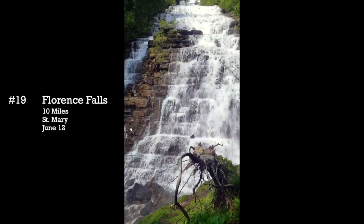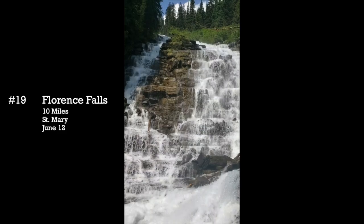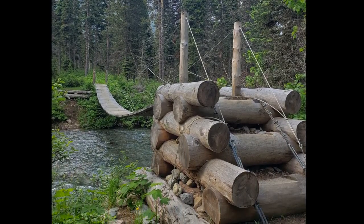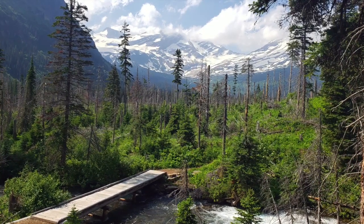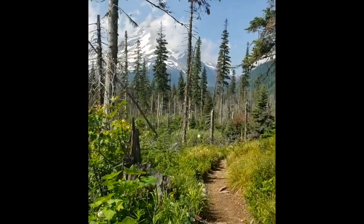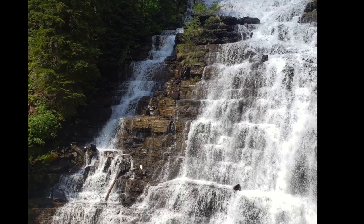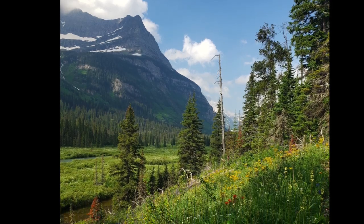Number 19, Florence Falls, 10-mile round trip, located in the St. Mary Valley and completed on June 12th. The typical trailhead is the Jackson Glacier Overlook, but we hiked from the St. Mary Falls trailhead because we did this when the road was closed before Jackson. It's kind of a monotonous trail and really overgrown. It would be a good one to do in berry season. The views from the valley are beautiful, however, and the falls are large and unique for the park. This is a good trail for either early season or late season when higher elevation stuff is off limits due to snow.